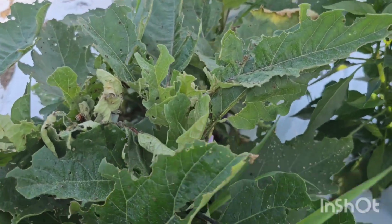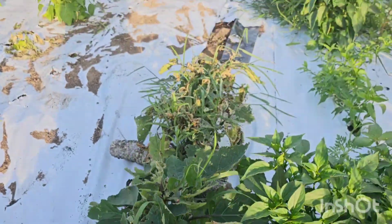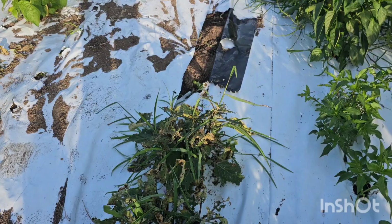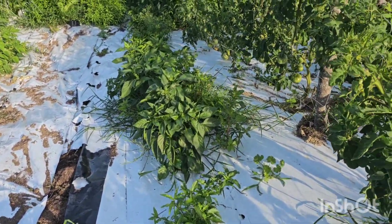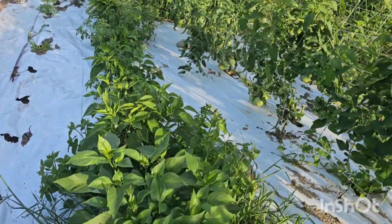So our eggplants took a hit. They've got these potato bugs all over them. Killed these two pretty well. So that's a bummer. I'm the only one that eats it, so it is what it is. But it's still kind of a bummer.